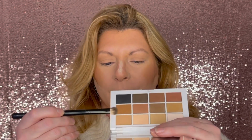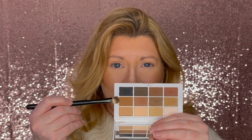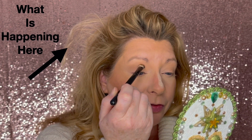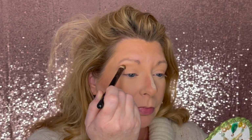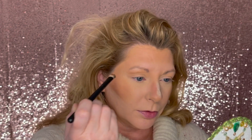but I do want to define the crease just a little bit with a shade that's just going to show the shadow, emphasize the shape of my eye. I'm going to go in with this middle shade on the end of the row right here, putting it on a flat brush. I'm only using a little bit, and I'm going a little higher in the crease than I normally would. I'm going just on the orbital bone. Now I have it where I want it, and I'm going to blend it out.